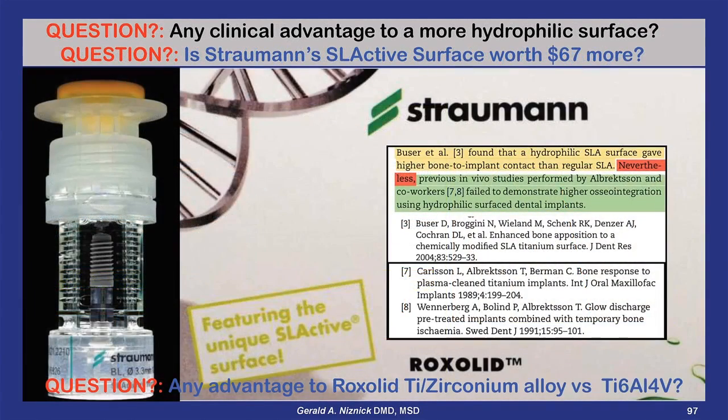Straumann claims that delivering its implant in a vial filled with sterile saline will make the surface more hydrophilic and that this will reduce healing time. The question is whether there is any clinical advantage to this packaging variation that can justify the extra $67 Straumann charges in the US. Straumann relies on studies showing that SLActive implants were successful when loaded at 4 weeks, but these studies did not use a control of the same implant loaded immediately, which also may have shown high success.